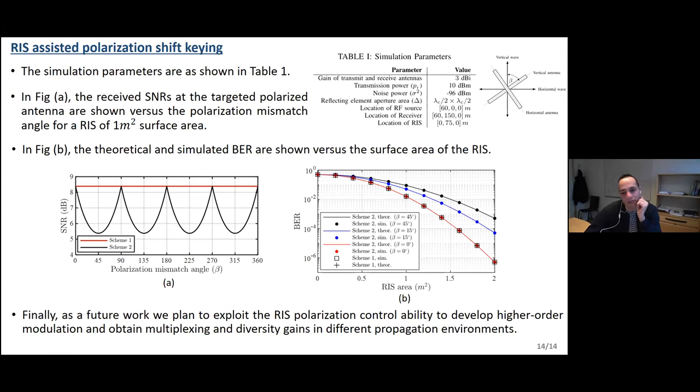Our simulation result is as shown here. We have here our simulation parameters. And in this figure to the left, we simulate the received SNR versus the polarization mismatch angle when we deploy a RIS surface area equal to 1 square meter. And we could see for scheme one, that is coherent detection, where we need to track the polarization state and correct for it, the received SNR is independent of the mismatch.